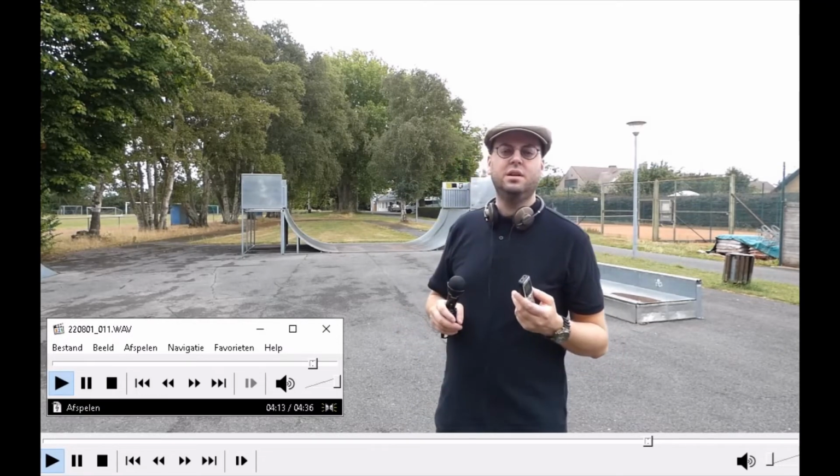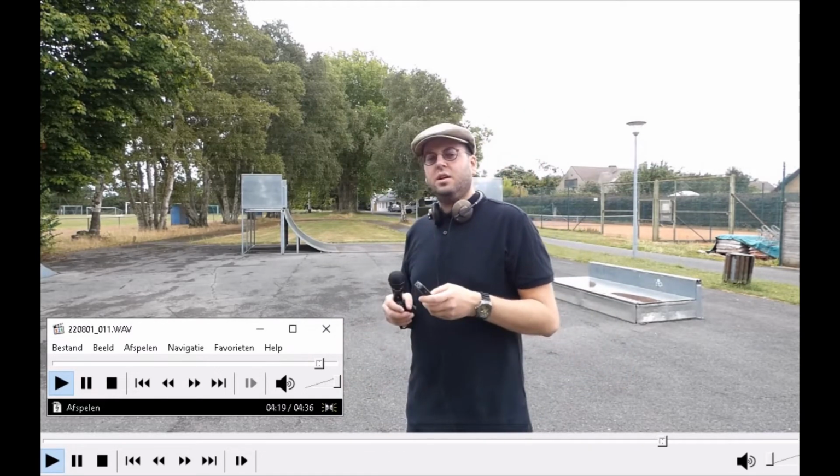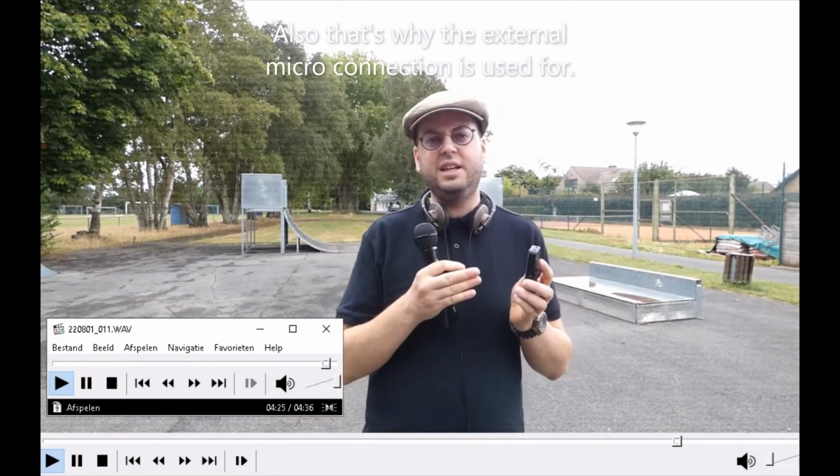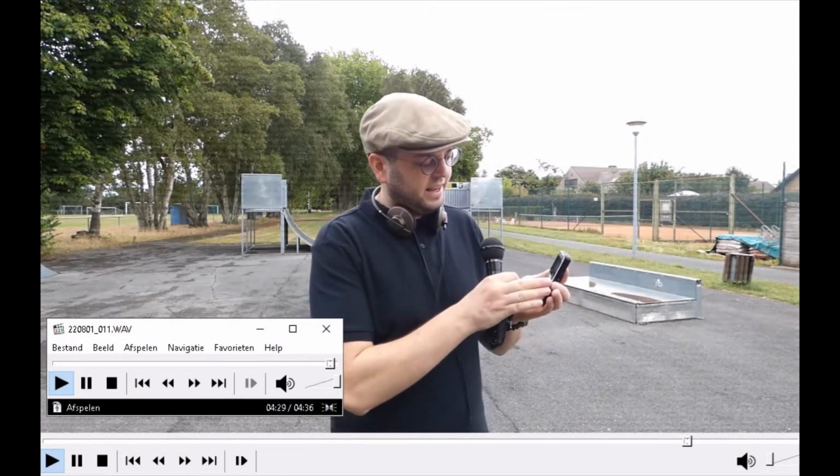And it's even better recording than a cell phone, for example, which has almost the same size. So I would be placing it on the tripod again, because I'm afraid that while recording like this, you could hear too much noise from my hands, for example. So I'm going to place it on the tripod again.